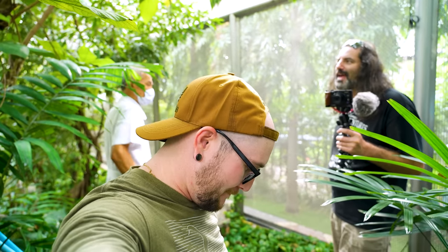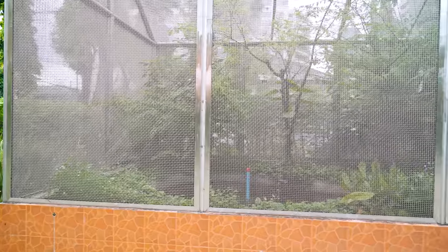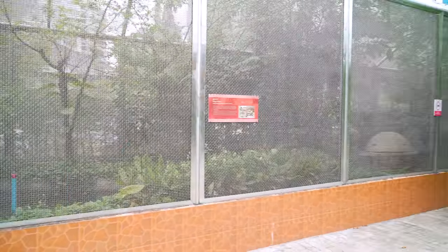Yeah. So the reason that we keep these... Look at that cobra right there. Mm-hmm. That cobra is just... Didn't see that coming. So the reason that we have cobras in this enclosure, which is big, by the way, this enclosure, I would say, is probably 20 meters long. So it's obviously huge for these animals that can get 12 foot plus. It's the biggest venomous snake in the world.